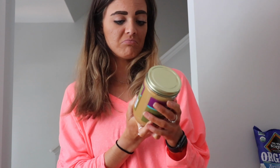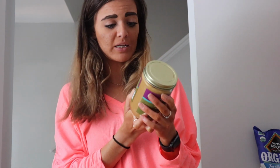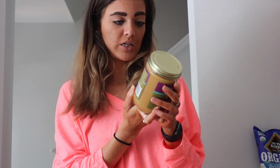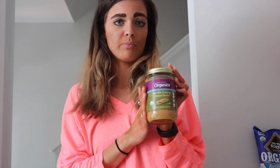And it only has just a couple ingredients on there. It's dry roasted blanched organic peanuts, organic palm fruit oil, organic sugar, and salt. So it's good, and it does have some healthy fats in there too. So peanut butter is really good as well if you're on the go, even with a banana.